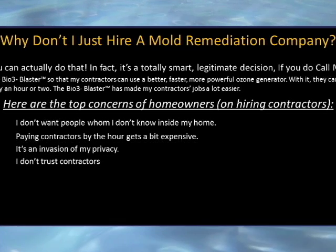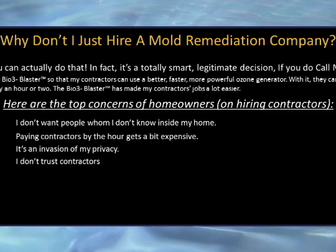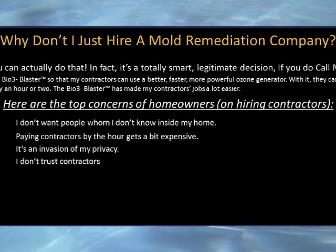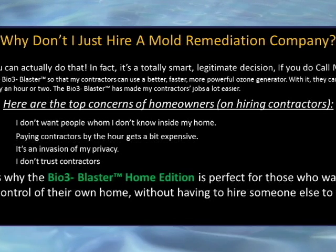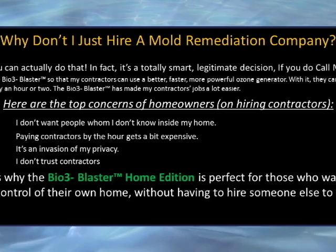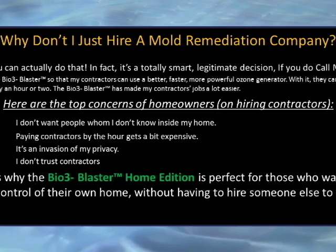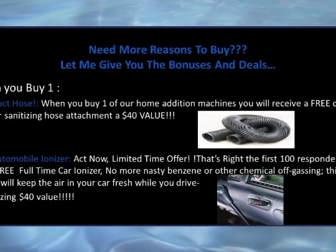Here are the top concerns of homeowners for hiring contractors. You don't want people inside your home. Paying contractors is just too doggone expensive. It's an invasion of your privacy, or you just don't plain trust them. Well, that's why the BioBlaster Home Edition is absolutely perfect for those of you that want to take control of your own home without having to hire someone else to do it.